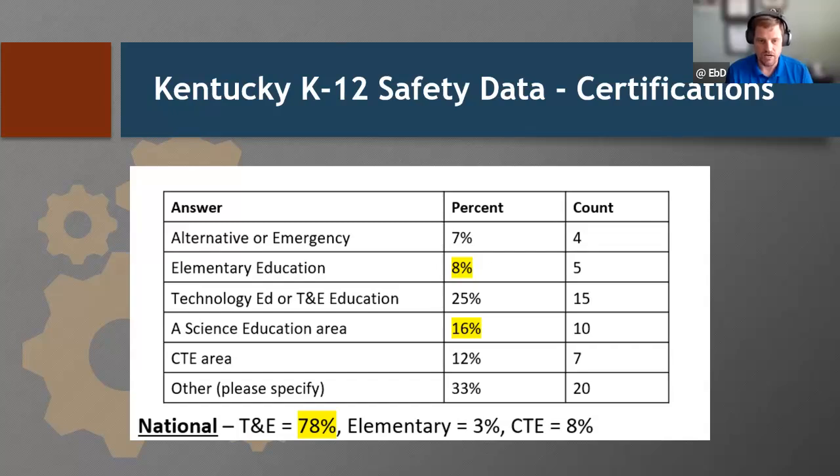It was at 78%. And then the interesting thing I found on both the national and the elementary, and I guess it depends on who the survey went to, is the elementary folks that identified as STEM and technology education. So we had 5 teachers in Kentucky fill that out, 3% at the national level identified as elementary teachers. And so it's great to have their feedback on this as well.